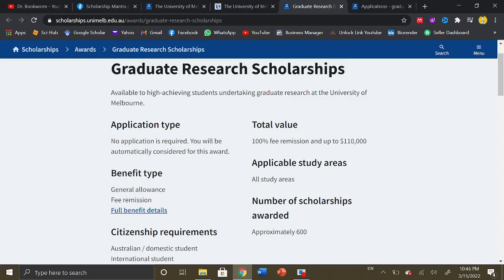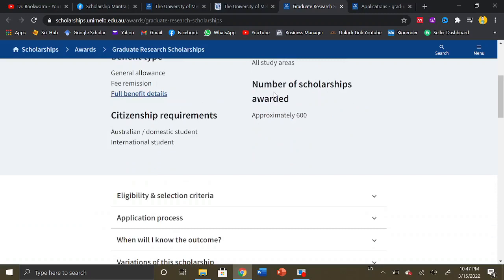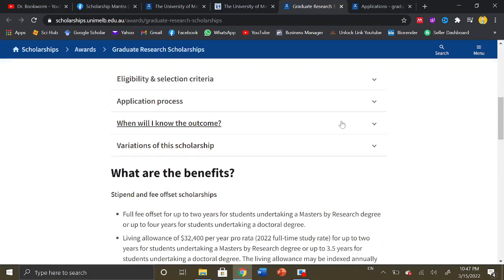The total valuation of this scholarship is 100% of your fee remission and up to $110,000 overall in terms of financial coverage. Benefit type, general allowance, fee remission, and we will discuss in detail what benefits are included in this scholarship program. Applicable study areas, all study areas are applicable, whether they are from any field. They are eligible to apply for the scholarship. Number of scholarships awarded are around 600, which is a good number for one university. Citizenship requirement, Australian domestic students as well as international students are eligible to apply for this scholarship.